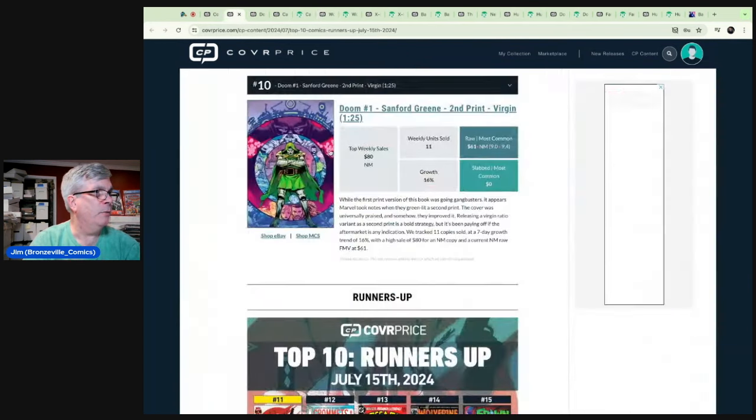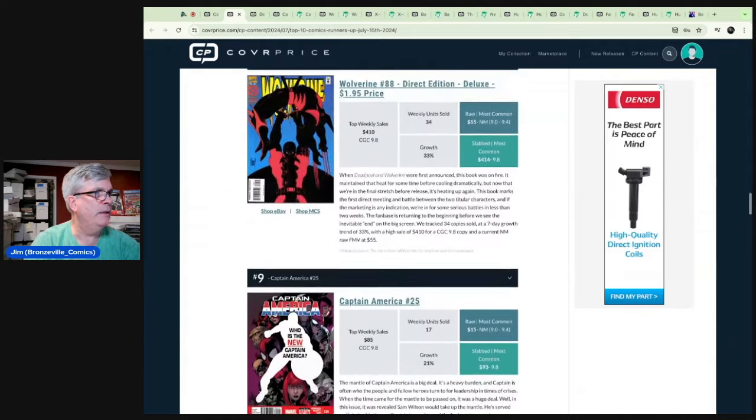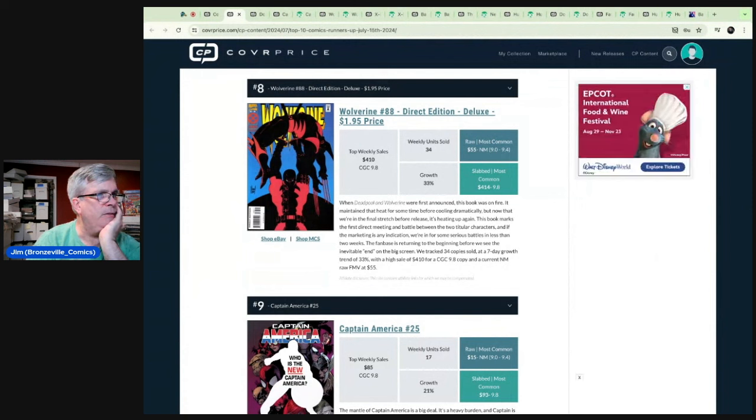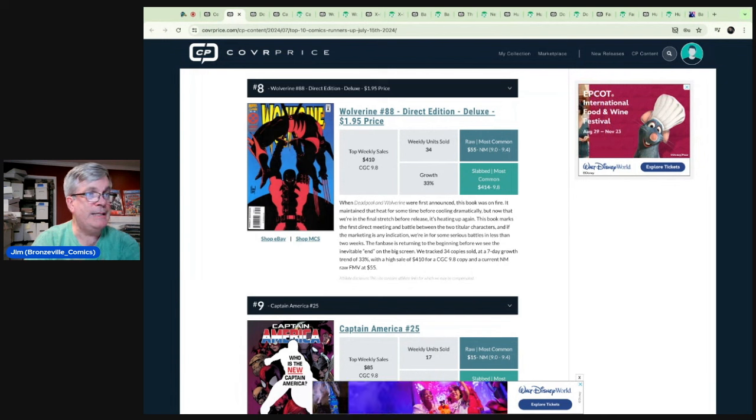And if we look at our list, we talked about Sam Wilson in Falcon and Winter Soldier, and then in this new movie, when Deadpool and Wolverine were first announced, this book was on fire. That should be "was first announced" because it's listed in a singular title, even though it's two individuals in the title. It maintained that heat for some time before cooling dramatically.